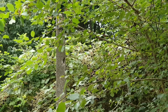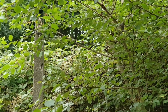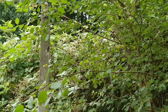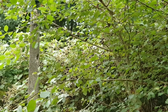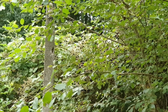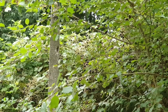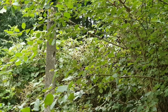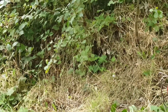That's definitely a young bird, is that? You can tell by the way it wobbles in the front branches. Hello, baby. Hello, baby. And get one of them to come and have these mealworms. Ah, you aren't, have you? Great.